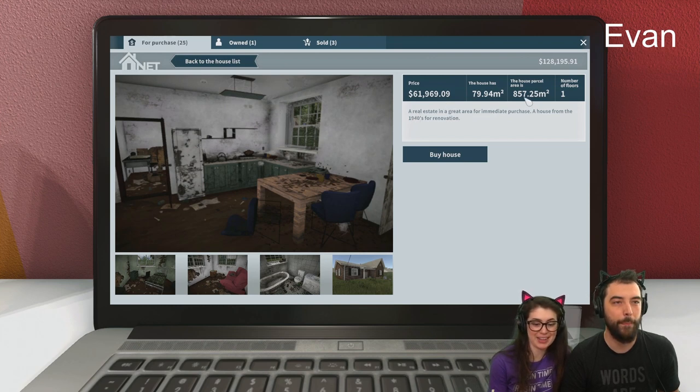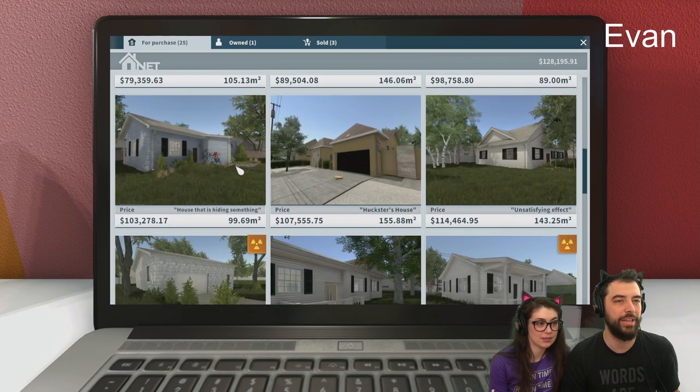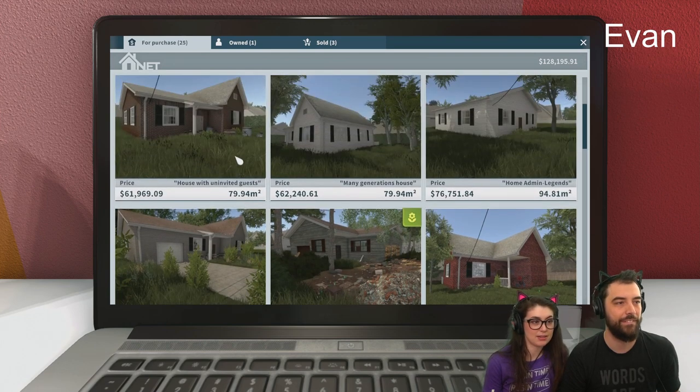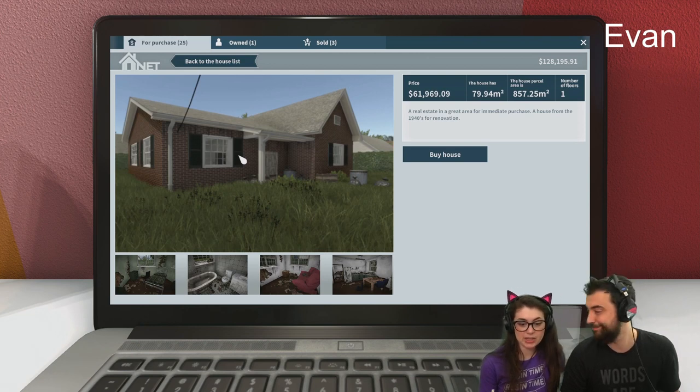Okay, so remember, you'll need enough money left to renovate it. True, we don't want to spend all 128K. The house that's hiding something is 25K. That's not a ton, but that'll be enough. The other one, the house with uninvited guests, is only 60K. We could get that and go all out with it. Or we could look at the bunkers.